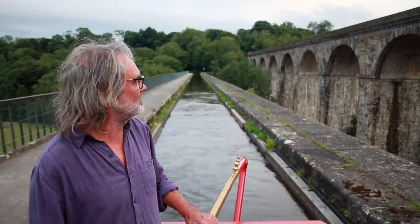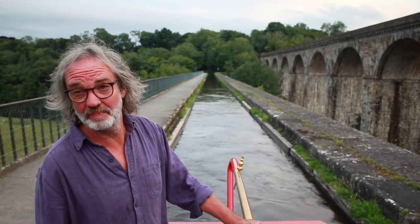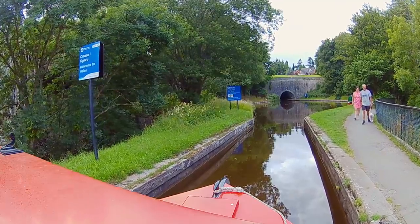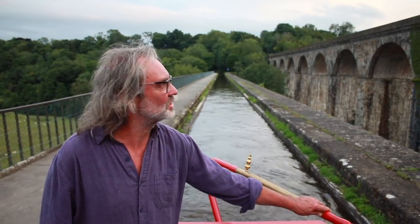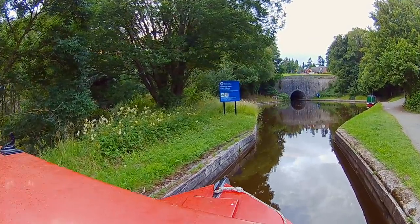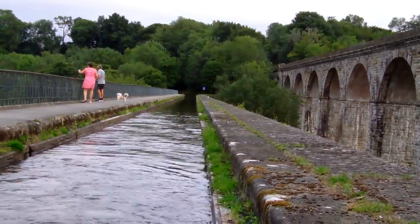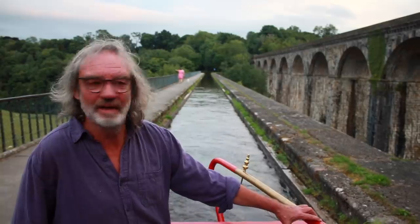Wonderment, absolute wonderment, isn't it? I mean, what a feat of engineering. It's not just the aqueduct, but the viaduct as well. Now, it is said that the viaduct, which was built a couple of decades after the aqueduct, was built higher than the aqueduct in order to prove the superiority of railway transport over canal transport. But you know, either way, it is just a sensational piece of engineering, crossing a valley like that. Absolutely sensational. Just look at it.